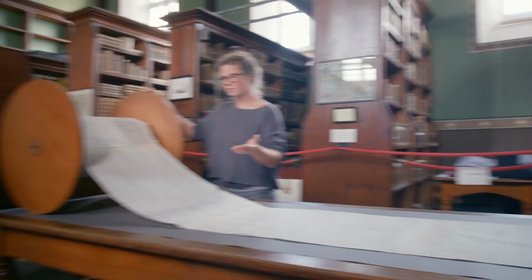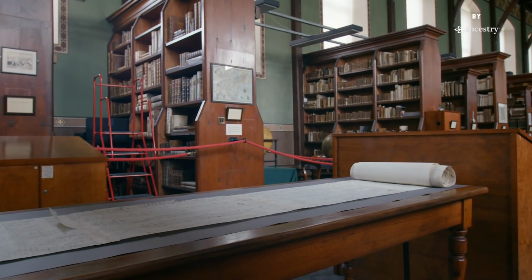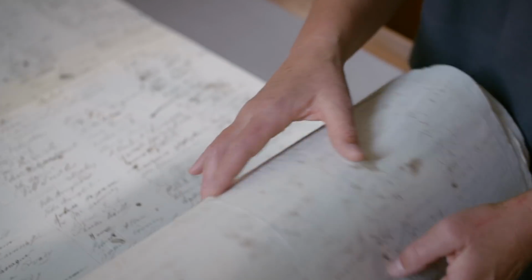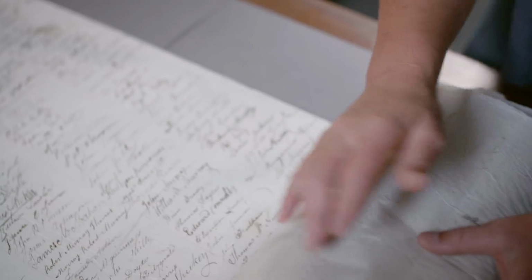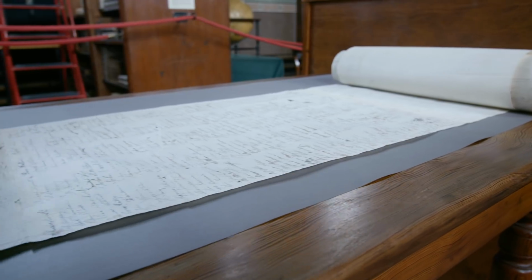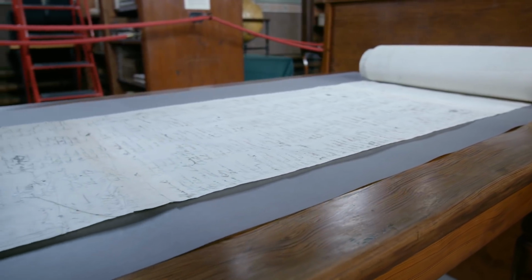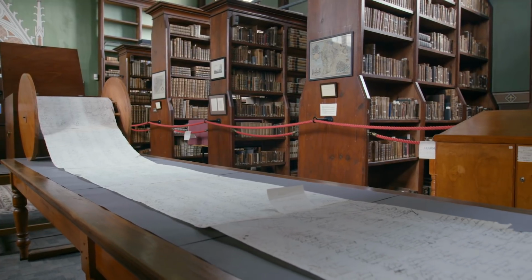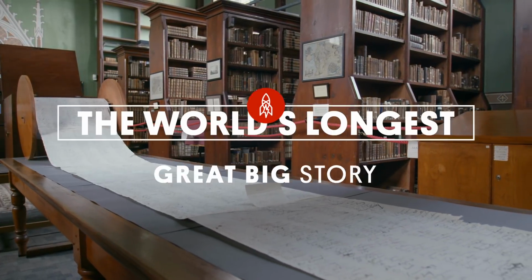This is the Morpeth Roll. It's about as tall as the Empire State Building, and it's 3.5 times the length of a football field. The Morpeth Roll essentially is a thank you note to Lord Morpeth, who was the Chief Secretary of Ireland from about 1835 to 41. It was estimated at the time that it had 270,000 signatures, making it one of the largest such testimonials in existence provided to George Howard, Viscount Morpeth.